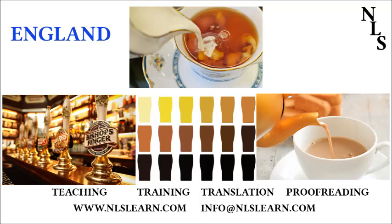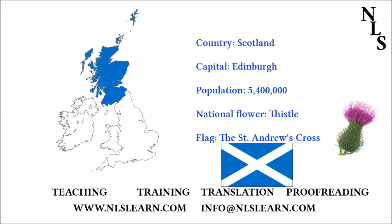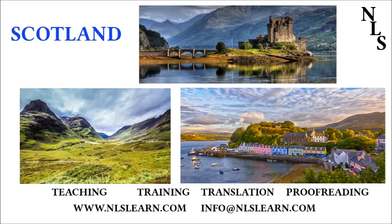Next up, we've got Scotland. Capital Edinburgh, population 5.4 million. National flower is the thistle, and its flag is called the St. Andrew's Cross. Here's some pictures of Scotland if you've never been. Again, lots of nice countryside pics, beautiful scenery, often quite wet.